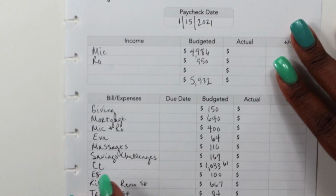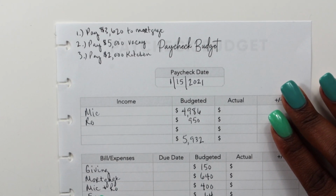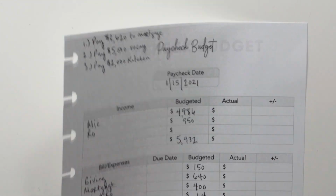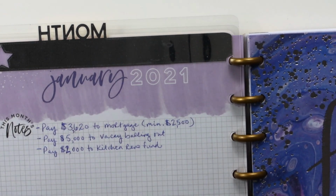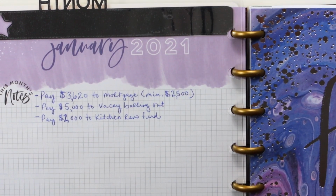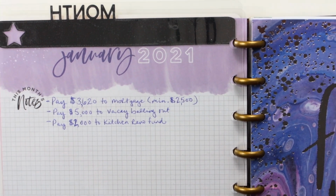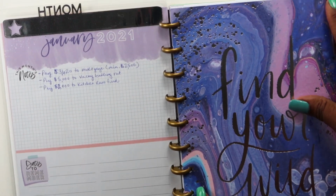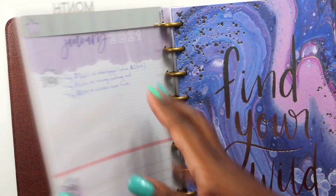All right, well, that is my paycheck budget. This is my budget with me. I'll show you real quick. Let me swap and show you guys what I've been working on inside my binder. So in my binder, this is my current layout. I'll just show you guys.